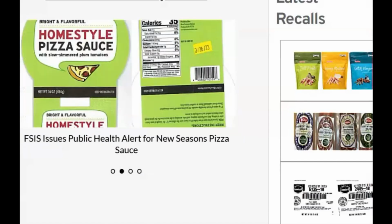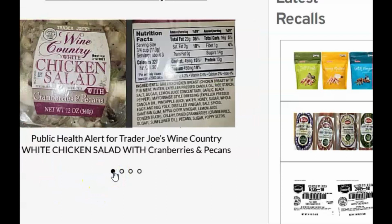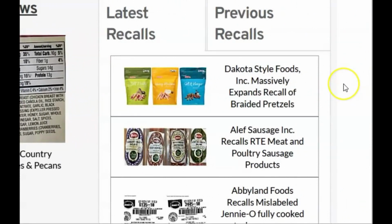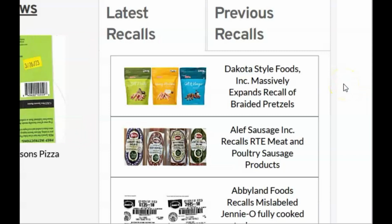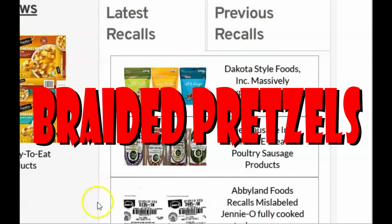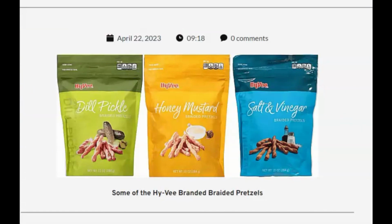I'll give you a link to this website. There was one for Trader Joe's. Let's see, the first one, chicken salad. But the one that caught my attention was Dakota Style Foods. They massively expanded the recall of branded pretzels. The reason it caught my eye is because it was distributed to Hy-Vee stores. This was yesterday. Some of the Hy-Vee branded braided pretzels.